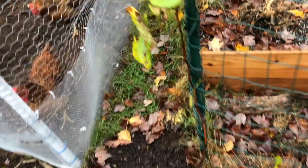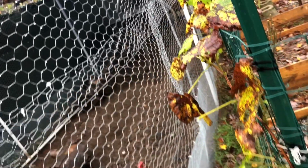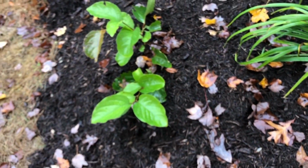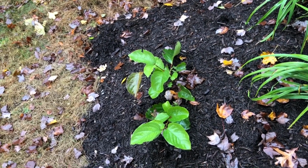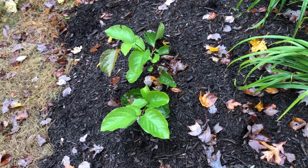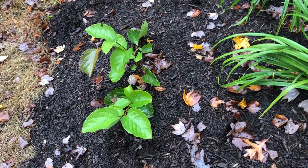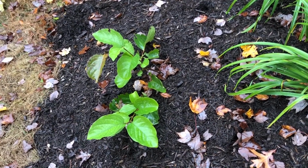Just looking okay. My grape has pretty much had it. This is a seedless pink Reliance. If you have any recommendations about grapes, I'll take it. A couple lilies. And my persimmon here. Let's see if I can get that back in focus. There you go. Persimmon, it's a free persimmon. I'm absolutely loving it out here. I don't know if I need to wrap it, but I'm going to do some research.